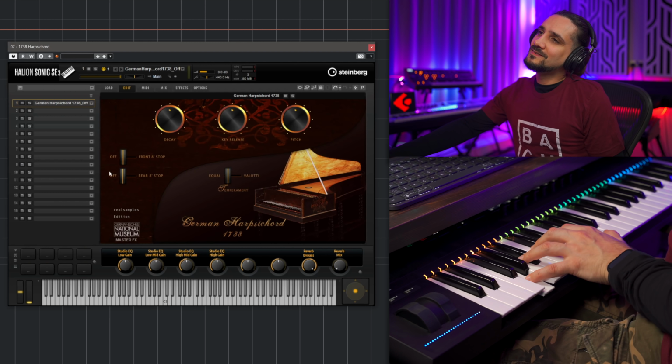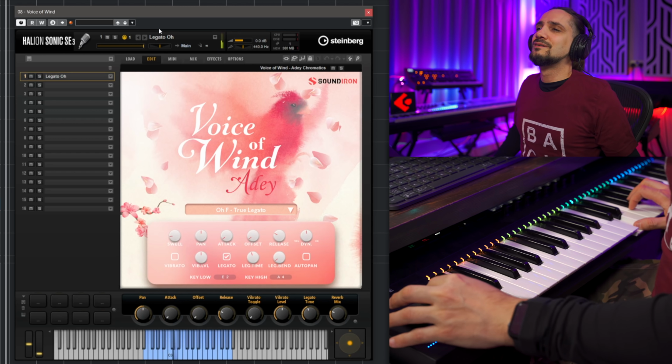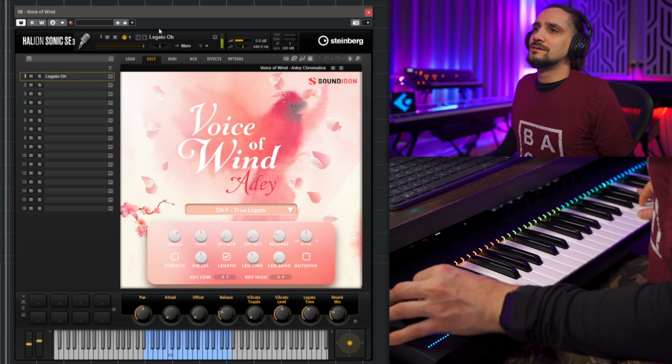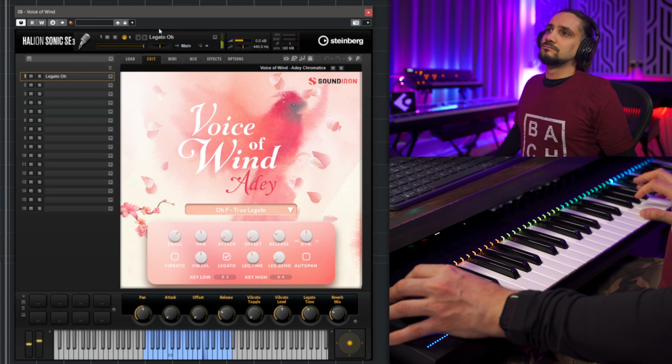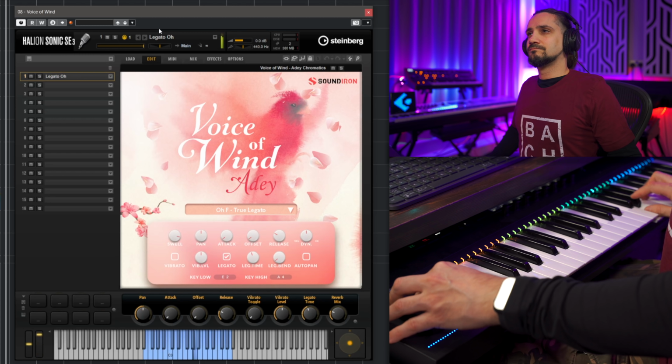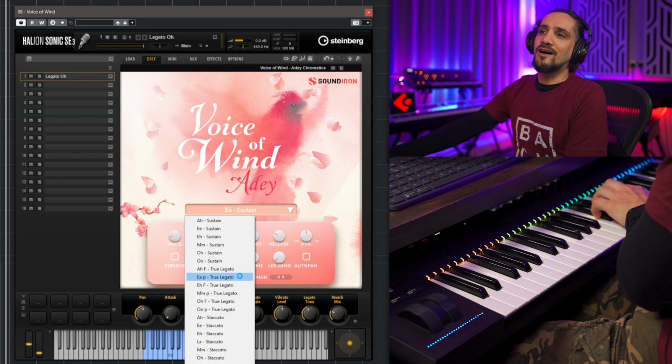So, I love it. The next library is a vocal library, and this is Voice of Wind Ade from Sound Iron. I love it. So beautiful for fantasy music. Just the right thing for a fantasy track. Listen to this. I mean, it shines with this amazing legato. And of course you have R's, you have E's.